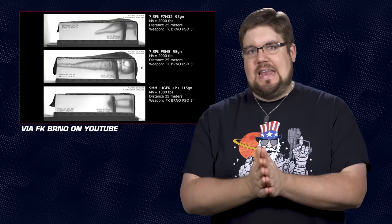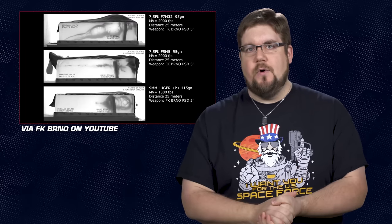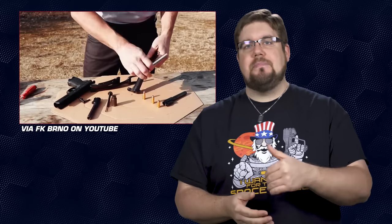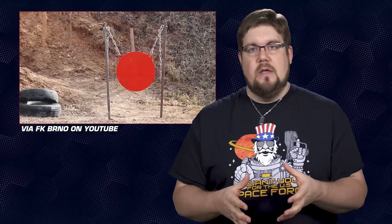The things that stand out to me on this new model, besides the polymer frame, are the shorter 5.3-inch barrel, the standard optic cut on top of the slide, and the magwell, which allows for rapid attachment of the folding stock. Word is that they are working on a brace for U.S. markets. On the surface, this seems like an awesome follow-up to the field pistol.